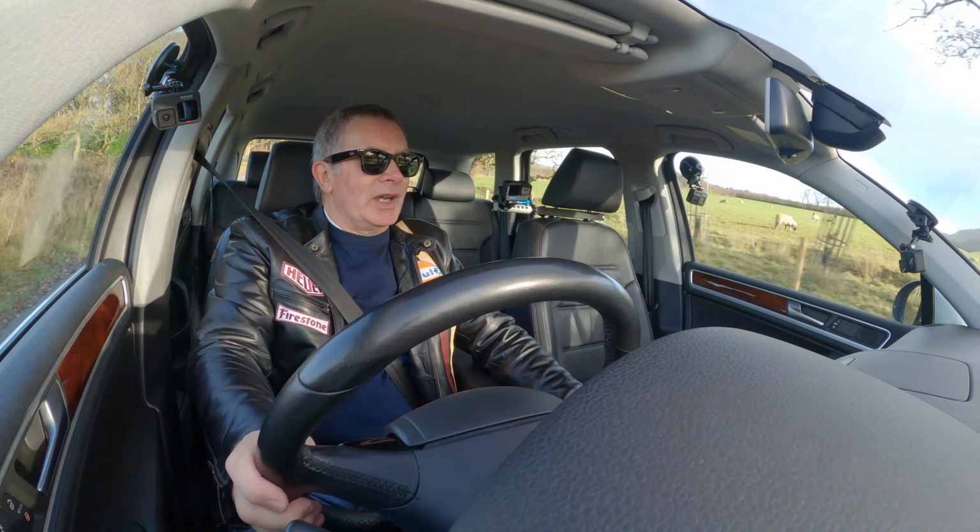I've wanted one ever since I saw Bullitt in probably 1968. I sneaked into the pictures to see it because I was too young, and we've got one in the garage. I've wanted one for ages.